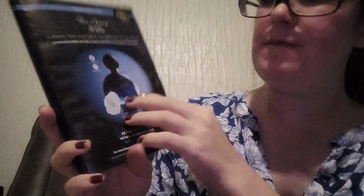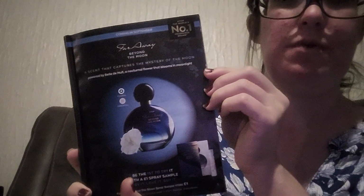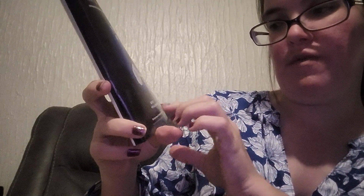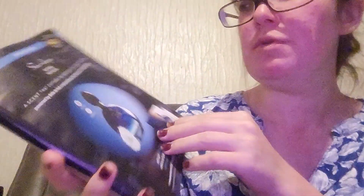So the first product is actually a sneak peek. You won't actually buy this one until the September brochure, and it's the Far Away Beyond the Moon, a scent that captures the mystery of the moon, powered by Bernardine, a nocturnal flower that blooms in the moonlight. You'll be the first to try it with the first spray sample. Try it, love it, buy it. Far Away Beyond the Moon spray sample and a product number. It's in the September book. How beautiful is that bottle?